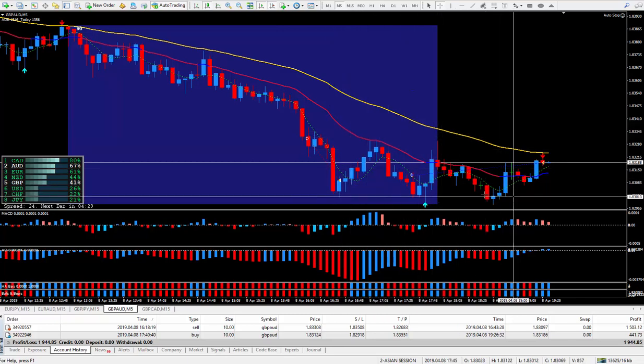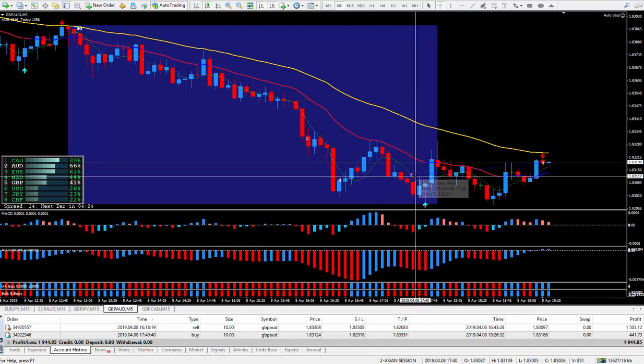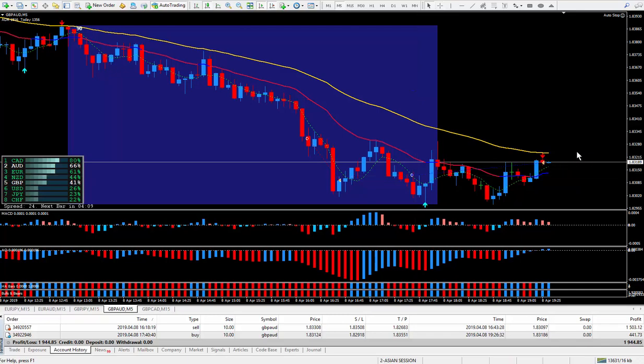There is a triple bottom here. But I ended up buying right at this point, at this cursor. Went against me about 14 pips. And it took a while. It went up, it went down, it went up, and I decided to finally close it with a total of 7 pips to the good there.